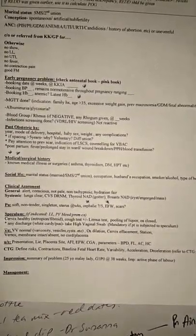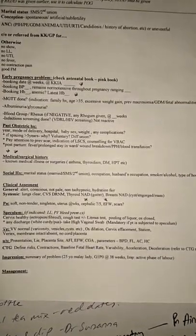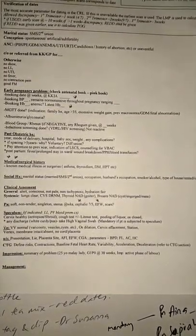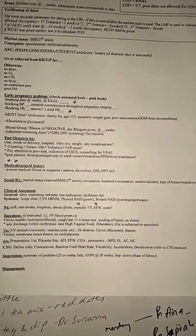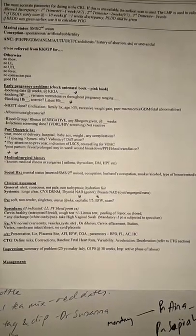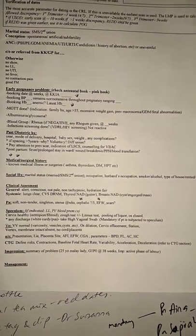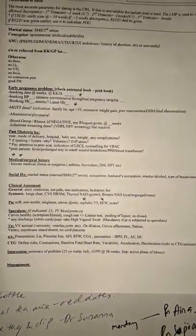Okay, and then MGTT done or not? You state the indication whether it is family history, age more than 35, excessive weight gain, previous macrosomia, GDM, fetal abnormalities, okay, albuminuria or glycosuria, blood group or rhesus, if negative, any Rogam given at how many weeks. Infection screening, VDRL or HIV screening, reactive or non-reactive.